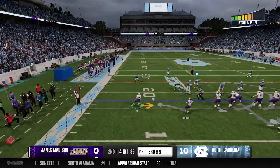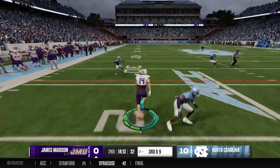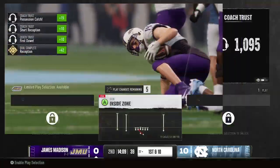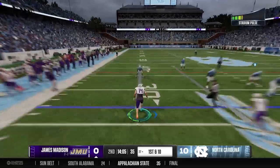The run game just has not been working for this offense all game long. You saw it on that last play as well. Just not getting enough push up front on the offensive line. They haven't been physical enough. The Dukes have it with a first and 10.